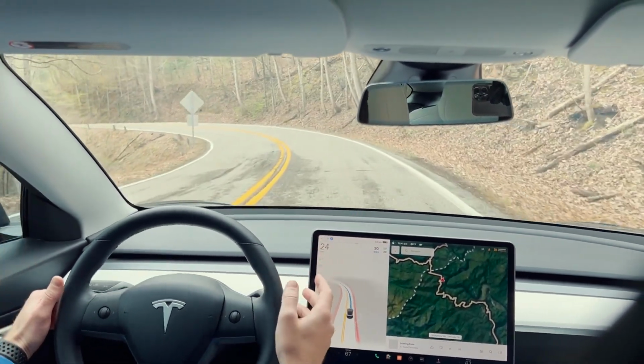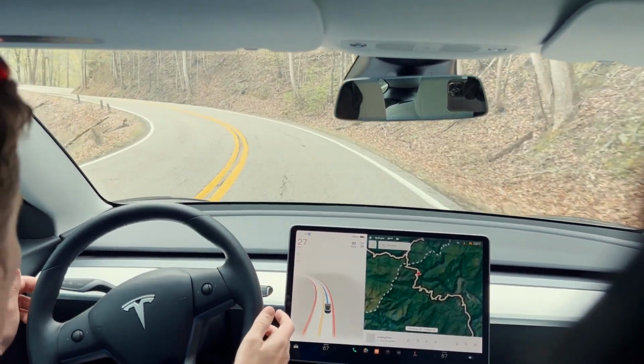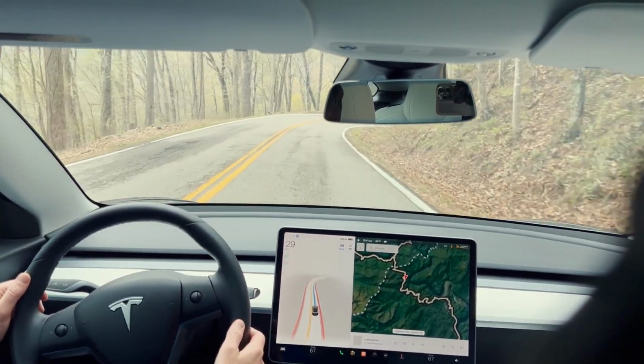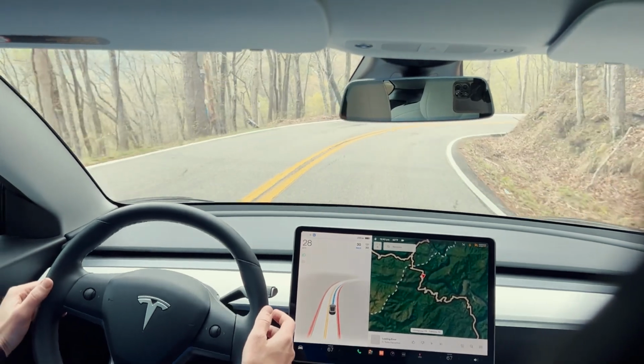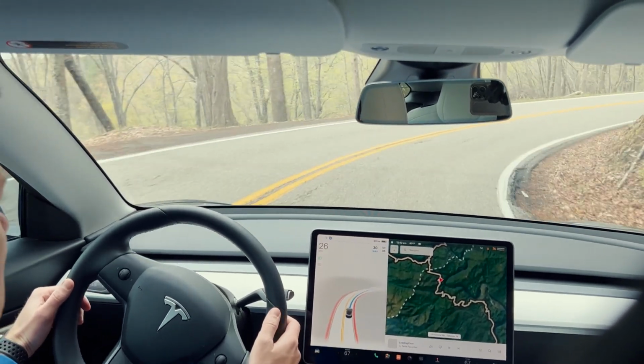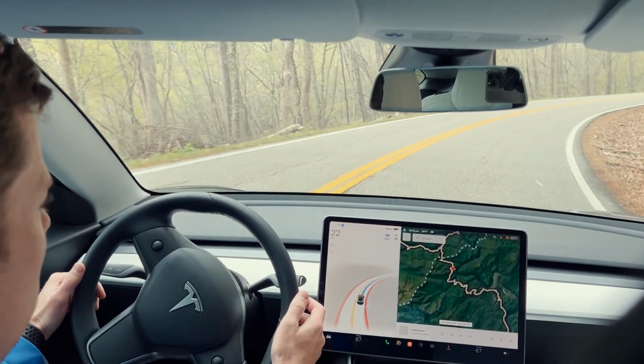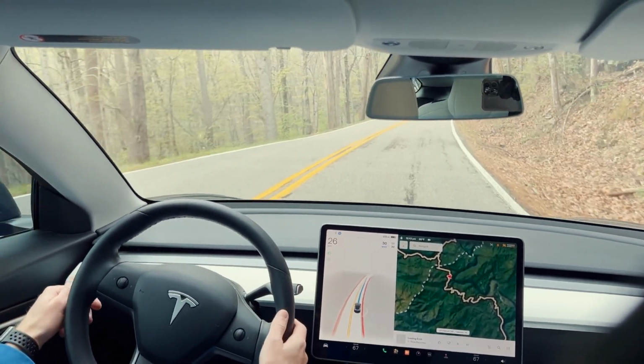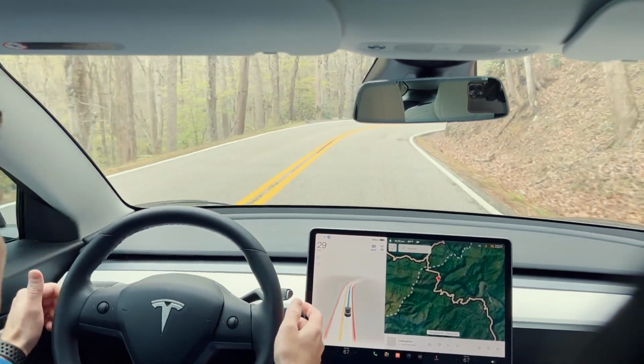It's not making the turns like horrible. It's just grandma-ing all the turns for the most part. Which, I mean, I guess it doesn't feel comfortable taking these turns at a higher speed. So, I mean, it makes sense why it slows down a lot.